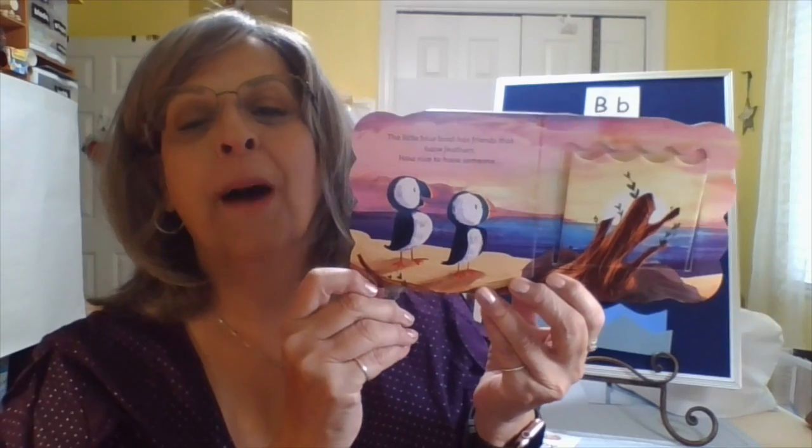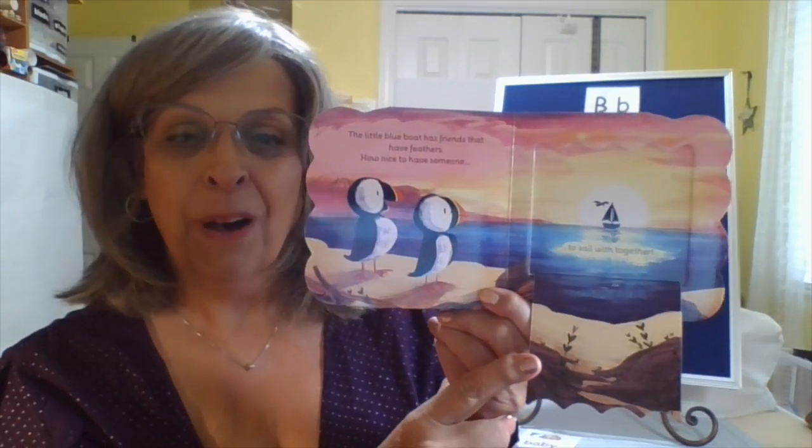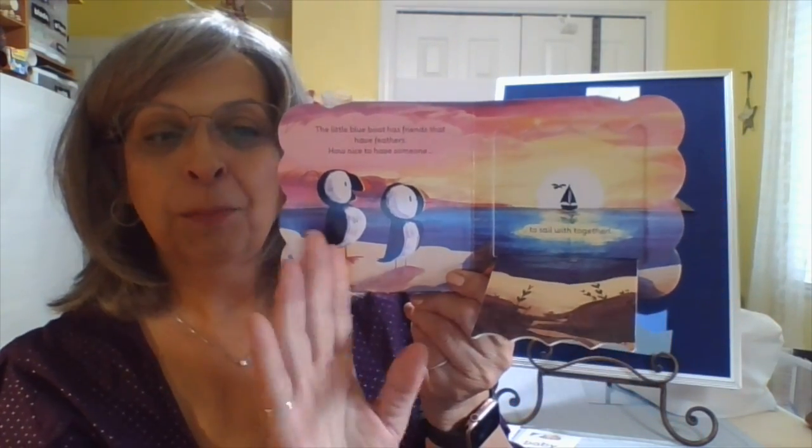Do you know what these birds are called? They're called puffins. Puffin. What did they see? They saw the little blue boat. Bye, little blue boat.